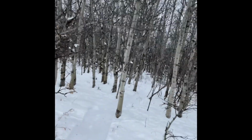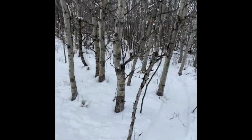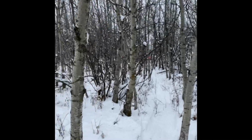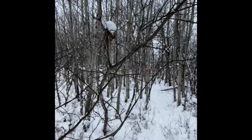So I'm just gonna walk in here and go set these ones. I'm gonna reset these ones here, and then I'm gonna go set these ones up. Hopefully we have a couple of nice ones in here in a couple of days, but we'll see.